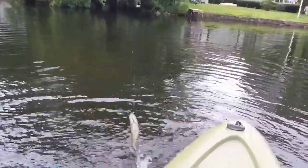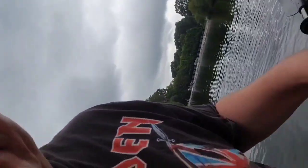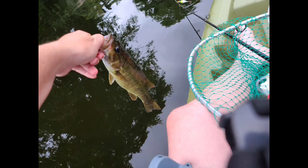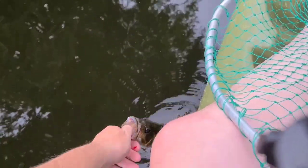All right, baby. Get in here. Yeah, baby, first catch on a new kayak. Hopefully the camera's on. It sure is. All right. Thank you for being the first fish for me to catch. And you're my favorite fish.